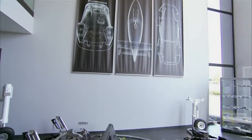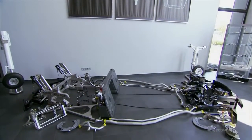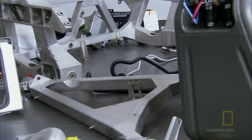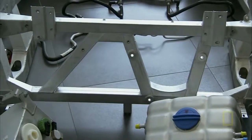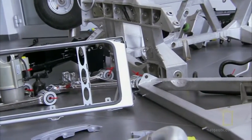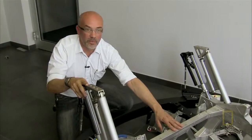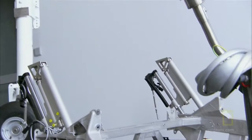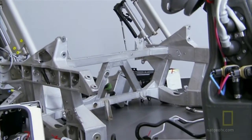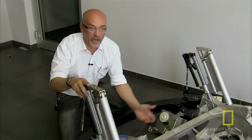There are 2,300 different parts in all the Veyron sub-assemblies Hegemon Aerospace manufactures. Each and every piece a form of mechanical art. My favorite piece is this rear frame, the engine mount of this car, together with the rear hydraulic. This is a real fancy part of the car. It's a kind of artwork.